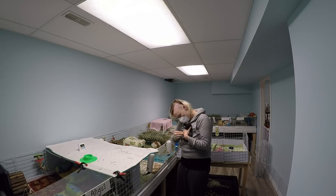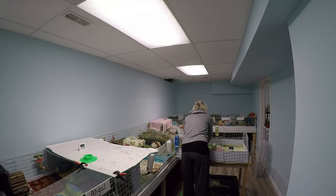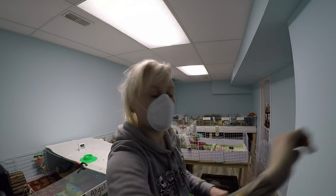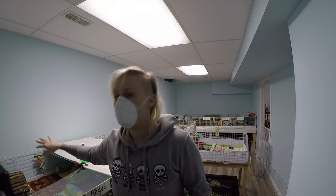That went everywhere, except where it was supposed to go. Well, some of that, I think it went on my hand. Because he does not like that, and I think he spit it out. I'm just gonna wash my hand.